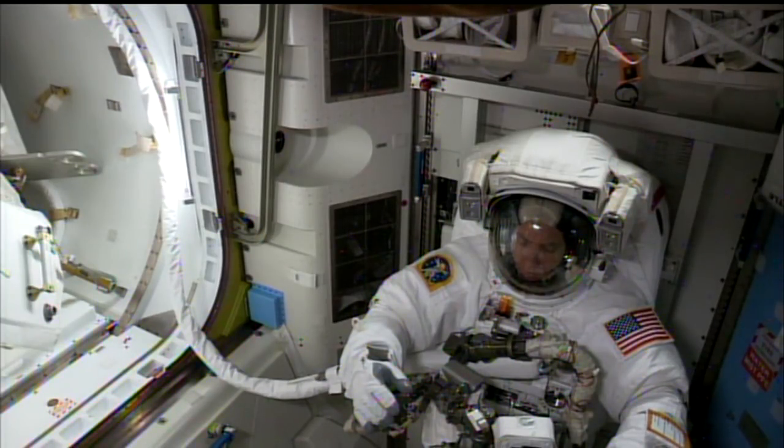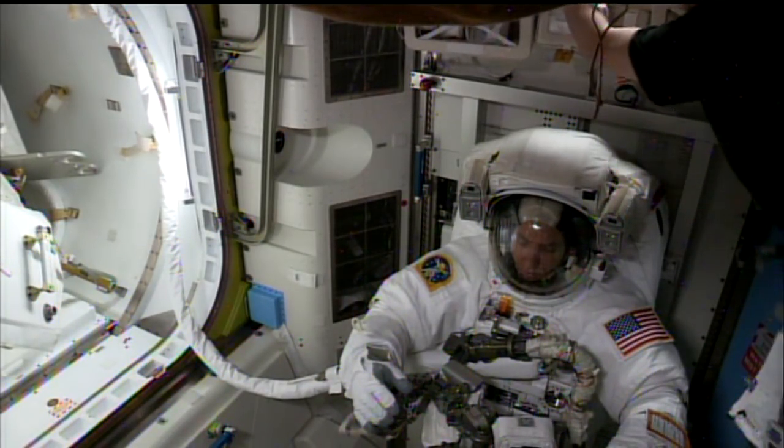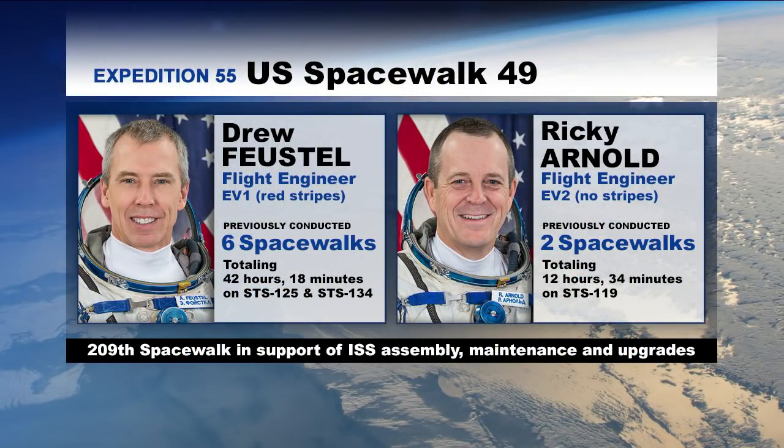A good view of Drew Feustel in the equipment lock section of the Quest airlock. As we've mentioned throughout the course of our broadcast so far this morning, this will be the 209th spacewalk in support of space station assembly, maintenance, and upgrades. Drew Feustel is about to embark on the seventh spacewalk of his career, 42 hours and 18 minutes of spacewalking time accrued on the final Hubble Space Telescope servicing mission, STS-125, that was conducted in 2009, and the next to last space shuttle mission, STS-134, that flew to the International Space Station in May of 2011.